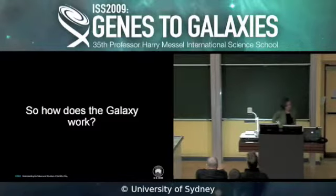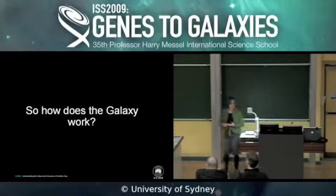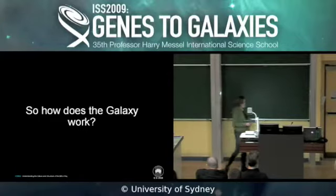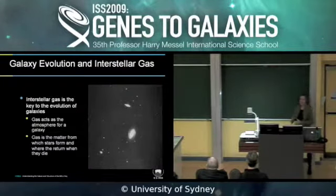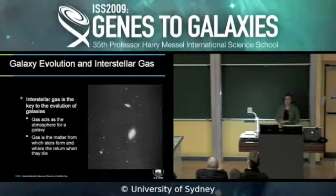Okay, so that's just the basics of how the galaxy looks. What is it? How does it actually work is the next big question. And in this part, I'm going to focus really on how the galaxy works in terms of interstellar gas, because I think this is really the key to how galaxies work. So interstellar gas is all the stuff that's between the stars. So it's gas, it's dust, it's all the kind of bits and pieces of fluff that float around between the stars.